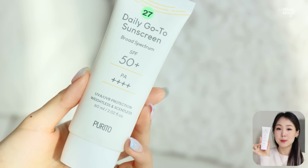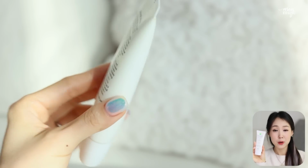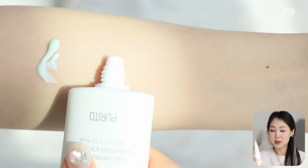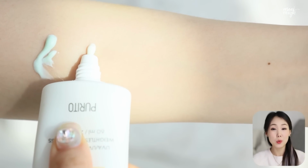But yeah, this one has been reformulated. It is a mix of both physical and chemical sunscreens. It's got UVA and UVB protection, and more than anything, it's so weightless. It's like the most comfortable one out of them all. It's fragrance free, it's really light and absorbs really quickly. So yeah, this one has definitely been a favorite as well.